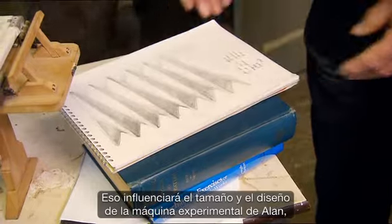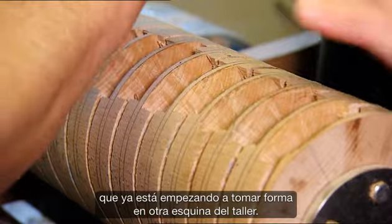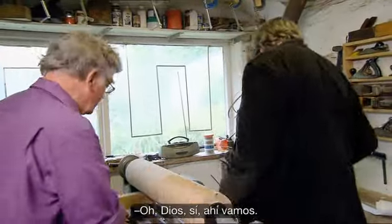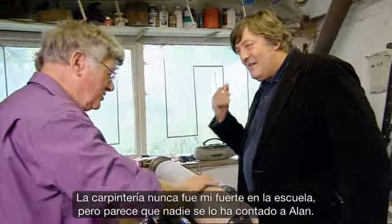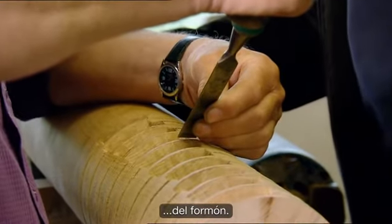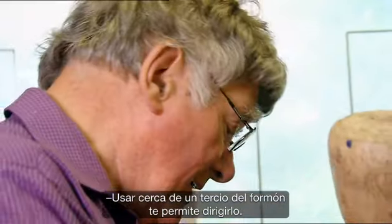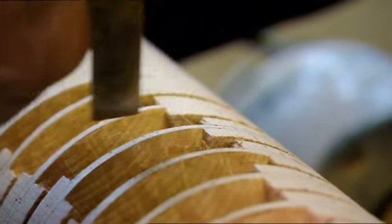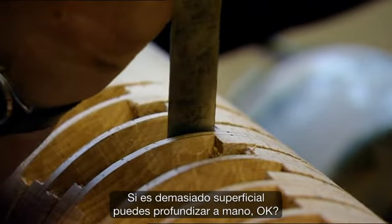That will influence the size and design of Alan's experimental machine, which is already starting to take shape in another corner of the workshop. Right, here we go. Now, why don't you pass me the mallet and chisel? Woodwork was never my strongest subject at school, but no one seems to have told Alan that. The trick is to not use the whole width of the chisel. Use just about a third of it, so that enables you to steer it. Better to be shallow than too steep. If it's too shallow, you can just pare it down by hand.